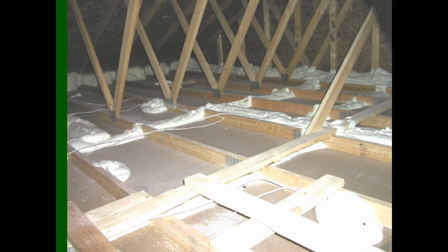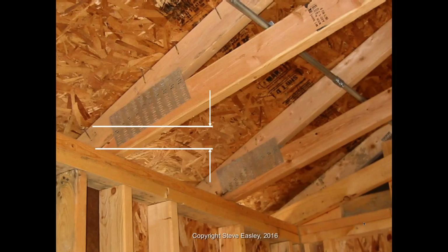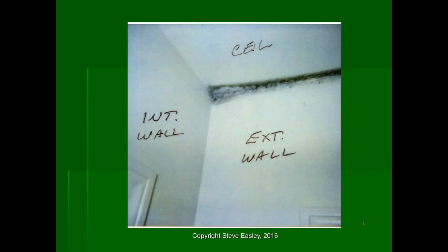Some of my builder clients are even doing things like this, where they'll put down a few inches of spray foam along the entire attic. I would probably consider this maybe good, better, and best. Now, one of the things that's really important to do too is to use raised steel trusses. As you can see here, this is just a standard scissors truss, but there's not much space for the insulation here.